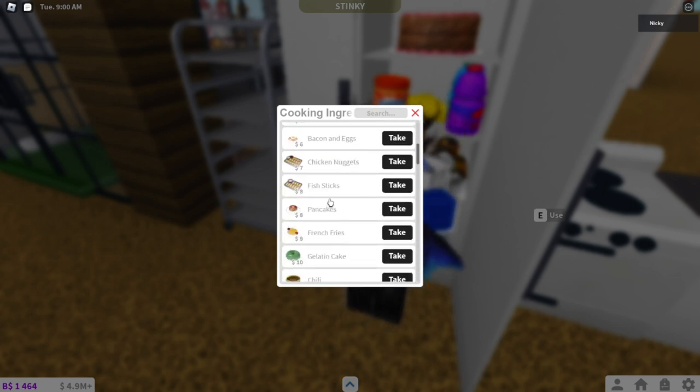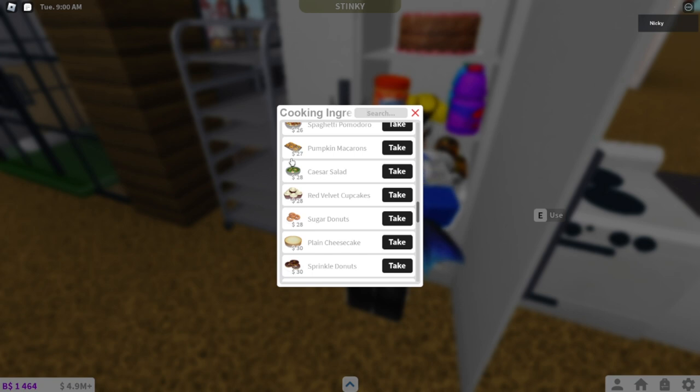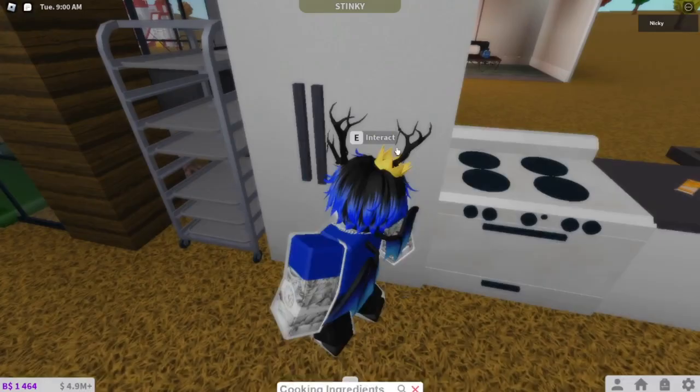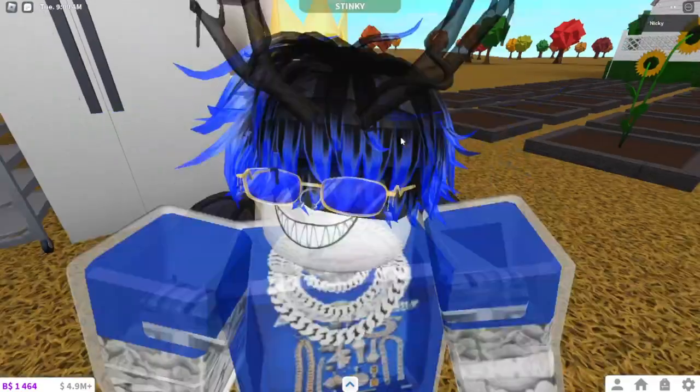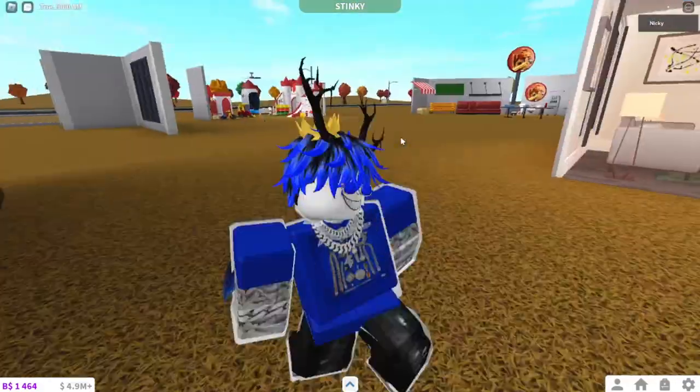But I also don't think... Yeah, you can't even see those in there either. You can just search for them. Oh, no, they're right there. The pumpkin macaroons. Okay. That's just a little update secret, I guess. But that is amazing. This update is amazing.